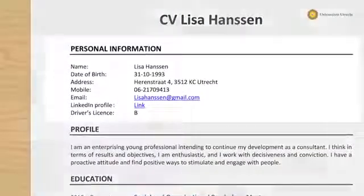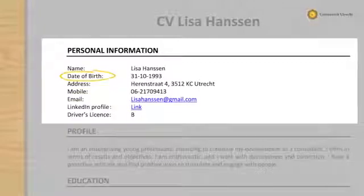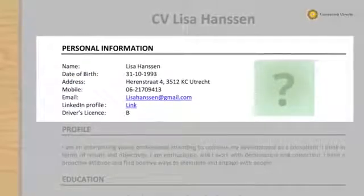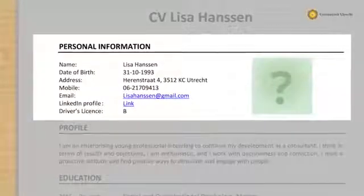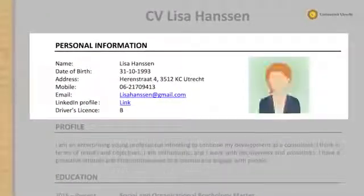The first section should contain your personal information, such as your date of birth and contact details. Whether you should include a picture of yourself depends on the position you're applying for and the company offering it. Just make sure you look professional in your photo.